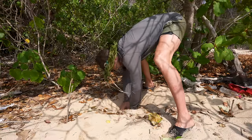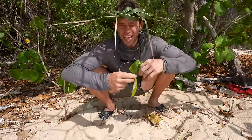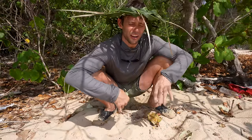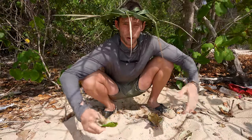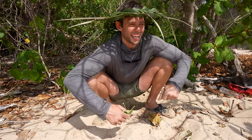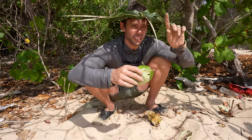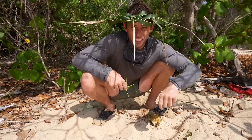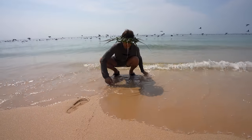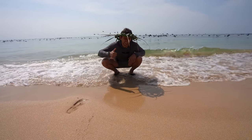Dig a hole about 6 to 10 inches deep, do the old power squat over it, and let her rip. I use hibiscus leaves to clean myself up, bury it all down, and some crabs will probably come along and eat all that yummy goodness at another date. So the other option is, once you're done with the hibiscus, you can head down to the ocean and clean yourself up using a bit of water. If you want to freshen up a little bit more, you can come down to the ocean, give yourself the old splash-a-roo, and you're good to go.